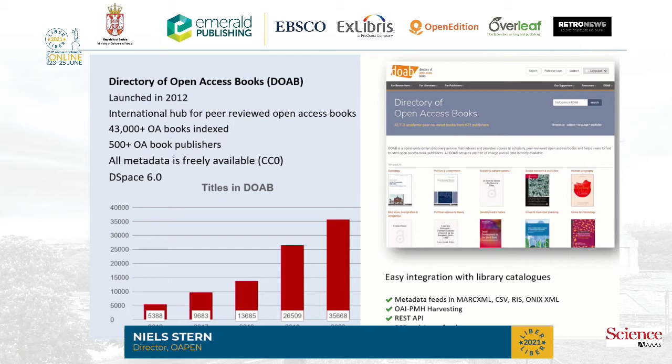And all this metadata is freely available, and it's really easy to integrate into library catalogs. So libraries can receive the metadata feeds in MARC, in CSV and other formats, but also harvest the directory or use the open API to get the data. So it's really straightforward to turn on this full index catalog of open access books.